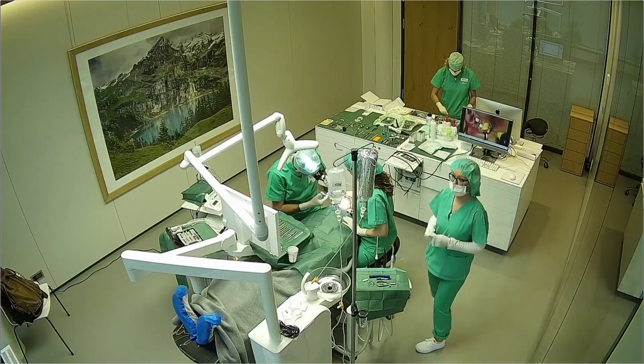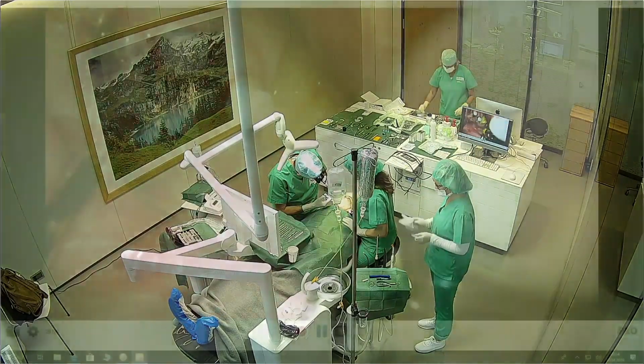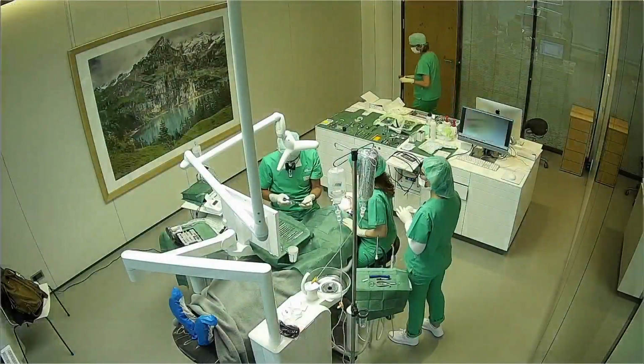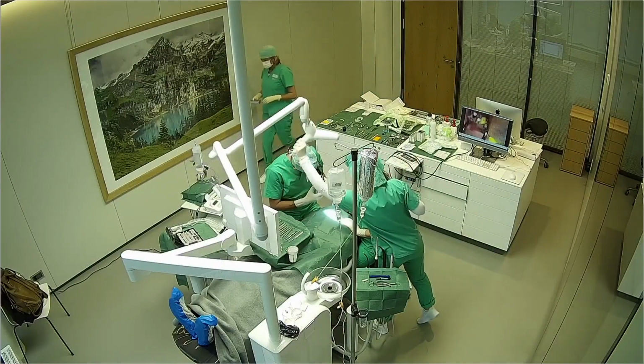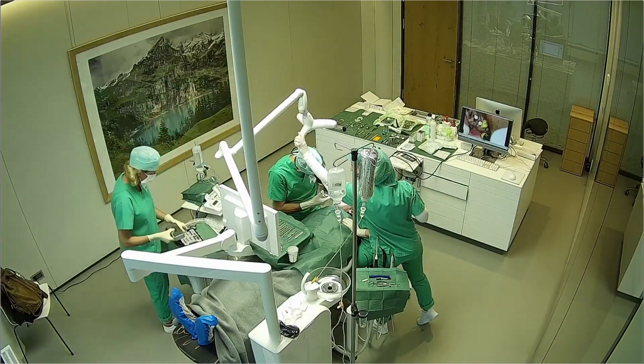So, the number 3 is still sensitive, so we're going to inject a few more drops, otherwise with the suction the patient is going to feel something. And so in a moment, before we start, we'll have a look.